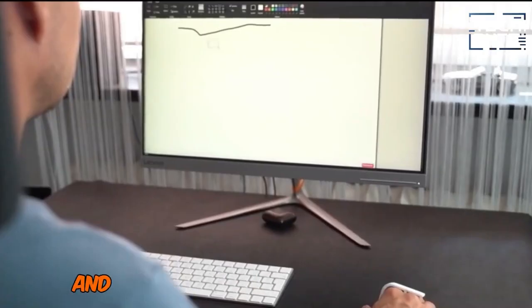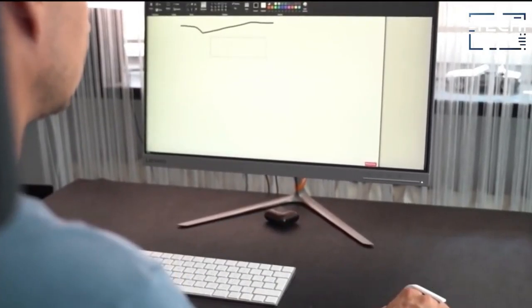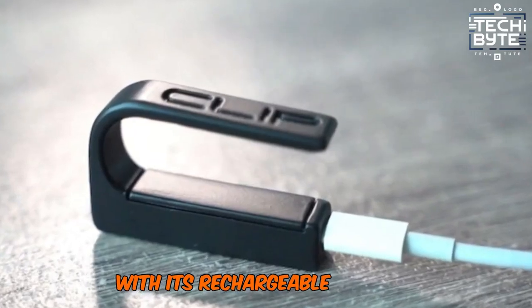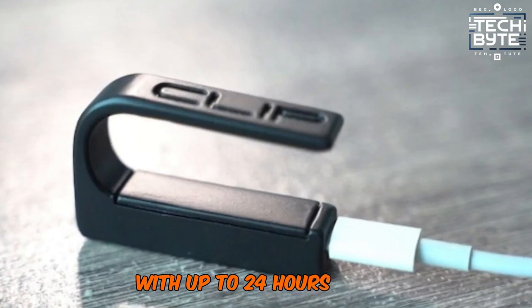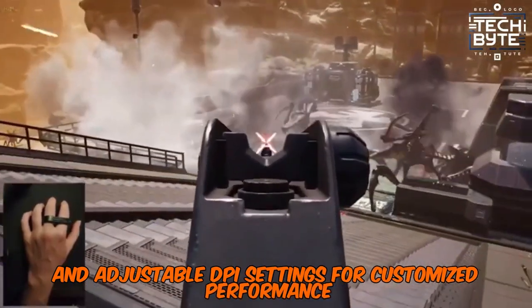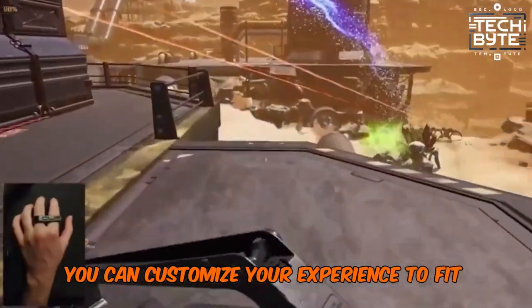And don't worry about compatibility. It works seamlessly with both Windows and Mac. With its rechargeable battery, with up to 24 hours of use, and adjustable DPI settings for customized performance, you can customize your experience to fit your needs.